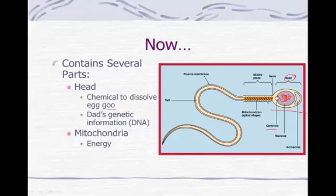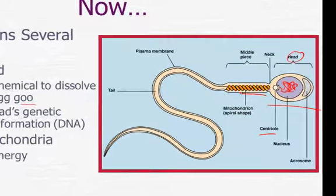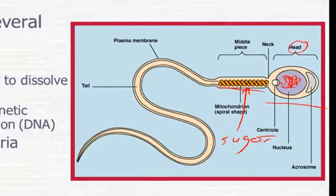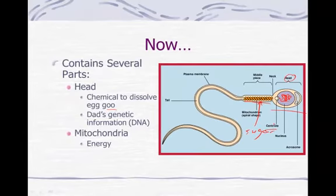Just behind the head region, in the middle piece, is a whole bunch of mitochondria. Those mitochondria are involved in producing energy for the cell. So this section right here would need the sugar as a food source for the energy to keep going and keep swimming. And it'll use the big tail, this big whip-like flagella found on the back of the sperm, to propel itself through the liquidy environment inside the female.